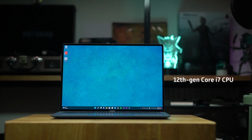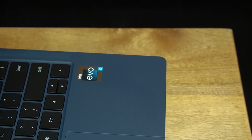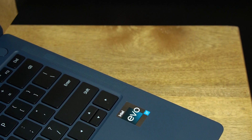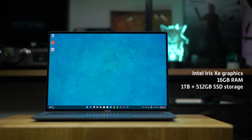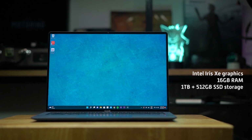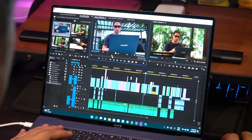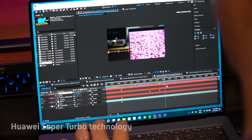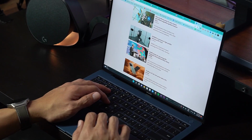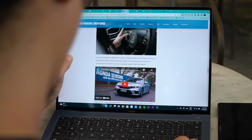Now, moving over to its internals, the MateBook X Pro is equipped with a 12th Gen Core i7 processor running on Intel's Evo platform. It's then paired with Intel Iris Xe graphics with 16GB of RAM and 1TB plus 512GB of SSD storage. Apart from having the latest generation processor, the device comes with Huawei's Super Turbo technology that improves CPU and GPU performance. Based on my personal usage, everyday tasks like web browsing, sending emails, and working on presentations are all handled by the MateBook X Pro without breaking a sweat.